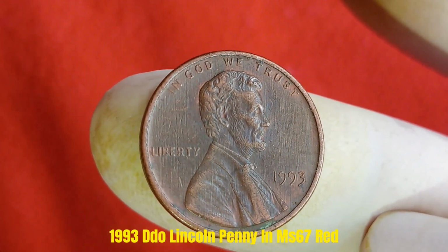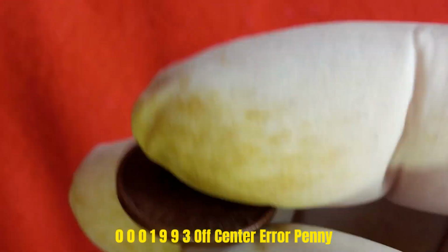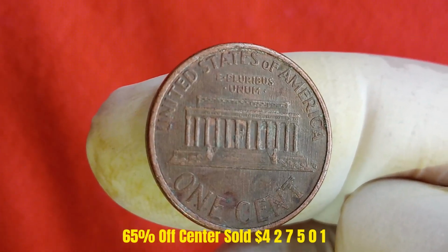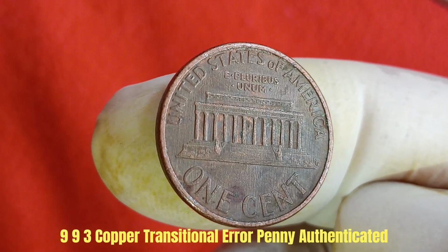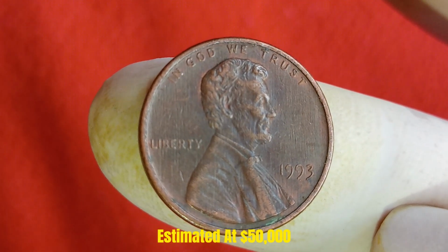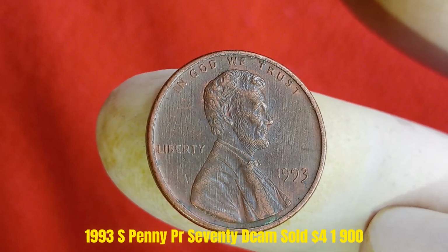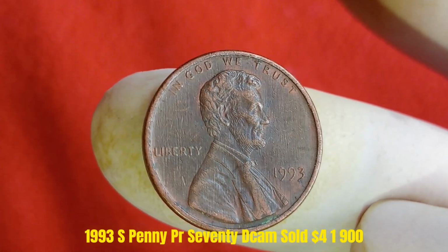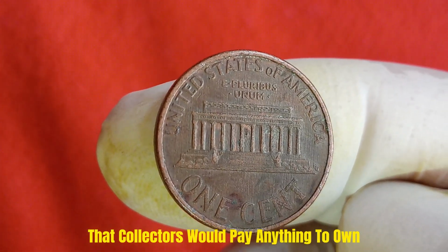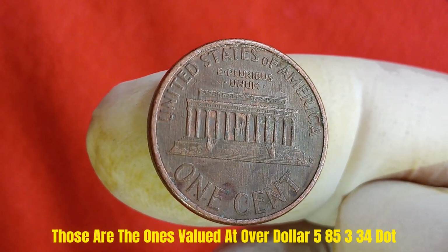A 1993 DDO Lincoln penny in MS67 red sold for over $8,000. A 1993 off-center error penny, 65% off-center, sold for $4,275. A 1993 copper transitional error penny, authenticated, estimated at $50,000 to $100,000. A proof 1993-S penny PR70 DCAM sold for $4,190. And let's not forget those ultra rare, one in a million error coins that collectors would pay anything to own. Those are the ones valued at over $585,334.